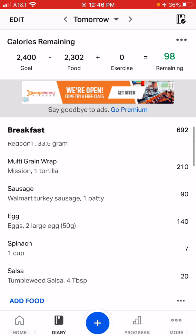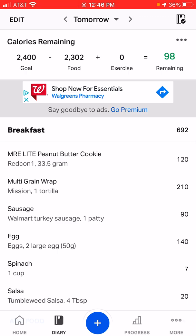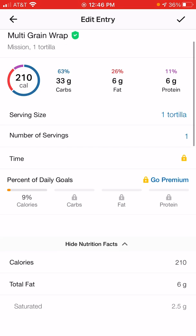Then for the breakfast, I still did the sausage patty, I still did the 2 eggs, I still did the spinach. What I changed is on the 1,600 calorie example, we did a low carb wrap to help with the calories and the macros. On this one, I just did a regular multi-grain tortilla wrap. I chose that because it has a little bit more nutritional value to it. So this wrap has a lot more carbs and a little bit more protein.